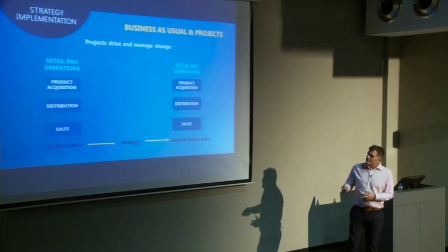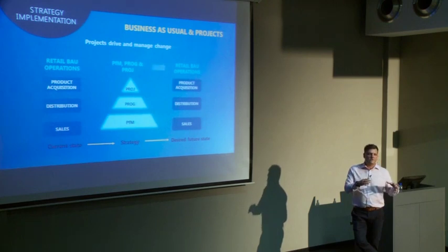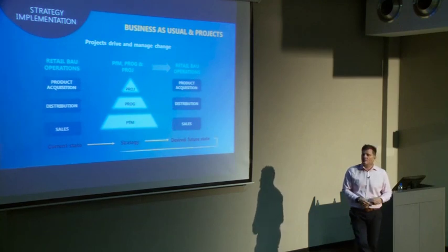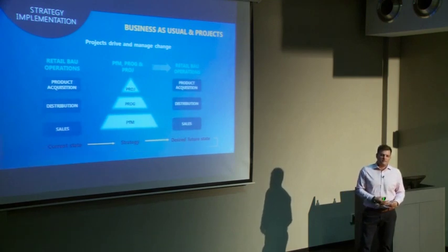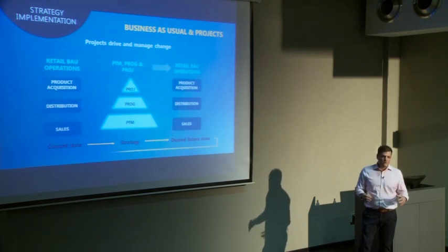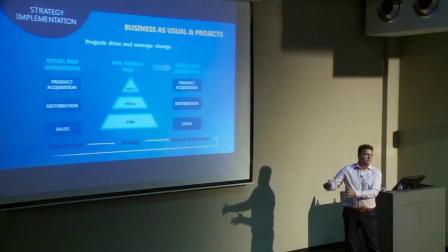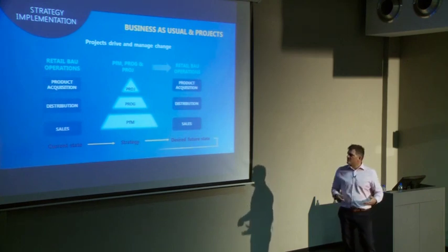So what this really illustrates is that portfolio management, projects, programs don't fall within business as usual. It cannot, should not. That is the vehicle that you use to change business as usual. So the intervention around projects and portfolios would really be to take business as usual from one point, implement a strategy, and deliver it to the next point, where the strategy is taken. Okay, so that's an important concept to understand.